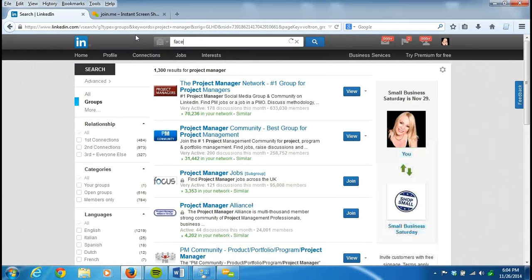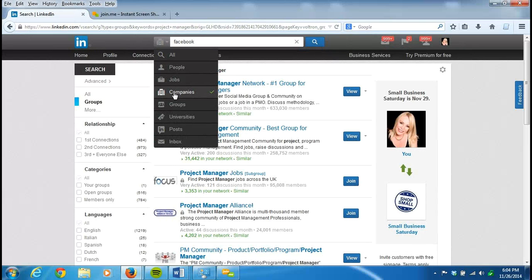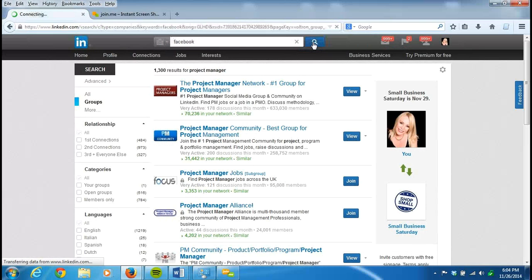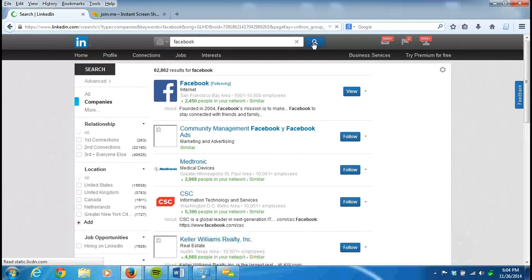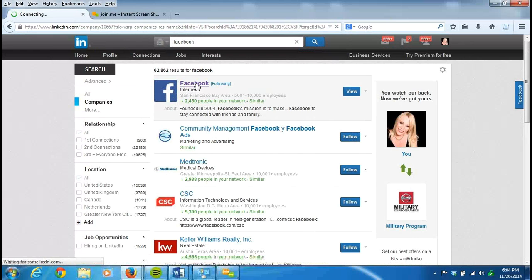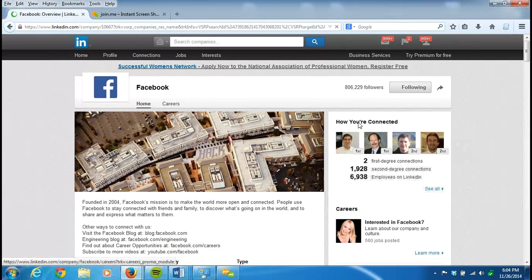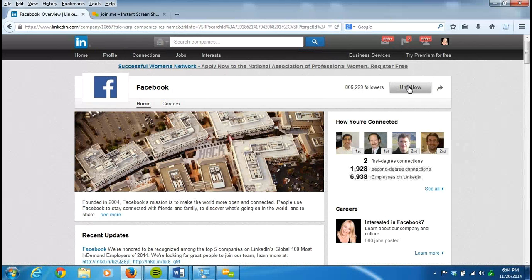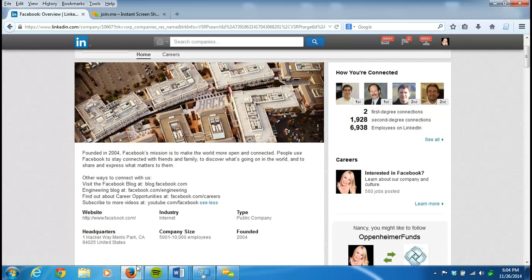Type in Facebook, and we've chosen company pages. So click that. You're going to go to Facebook's company page. Okay, this is the company page. You're going to open that up, and I'm already following them, but you're going to click follow, and you're going to read everything on their company page. You're going to expand this. You're going to read everything there, because this is telling you words that are sacred to Facebook.